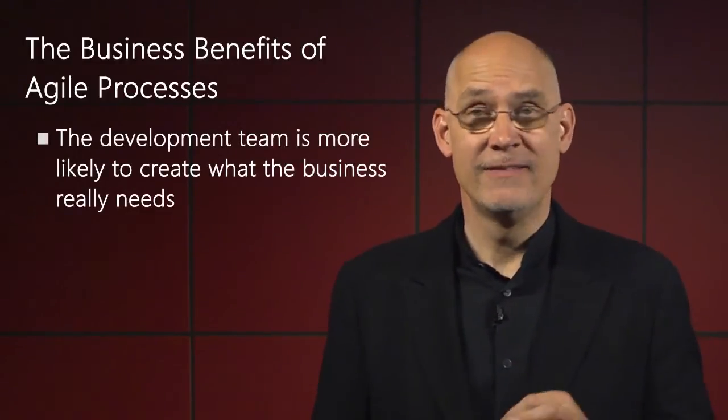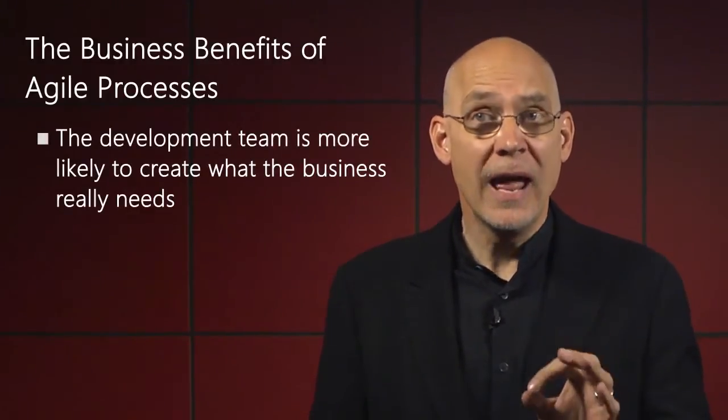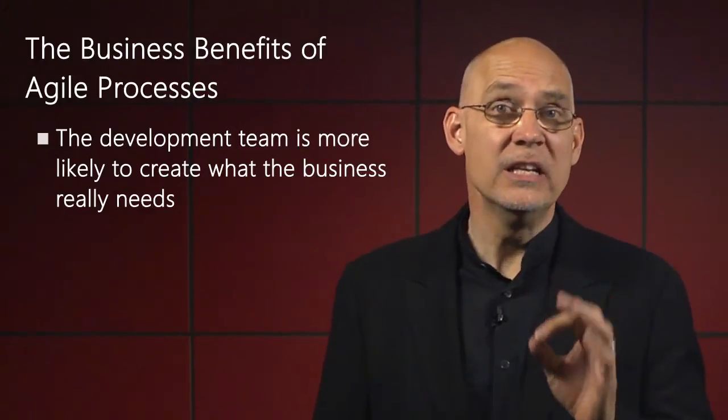Developers like Agile processes for a bunch of reasons. But organizations shouldn't adopt Agile processes just because they make developers happier. They should adopt them because of the business benefits they bring. Those benefits are very real, and they include these. First, the development team is more likely to create what the business really needs.